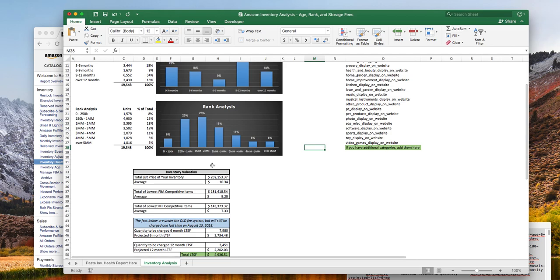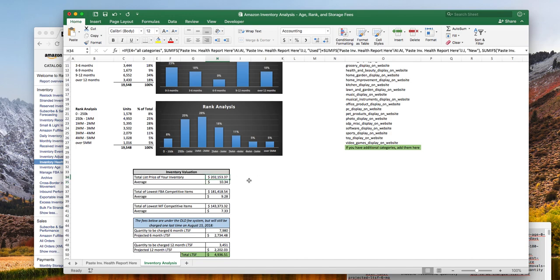Now, moving down, it'll give you an inventory valuation, so you can see an average list price of everything with your current prices, which for this seller is about $10. Total list price, just over $200,000 worth of inventory. Now, you can see how competitive it is. Because the inventory health report has the lowest prime prices, it'll actually show us what the average prime price is, the lowest prime price on these exact same listings. It's not that much lower. It's maybe about 10% less than where they're priced currently, at about $930.